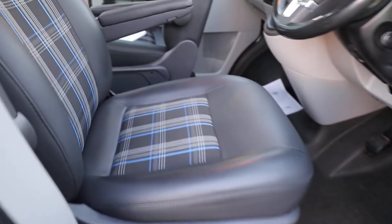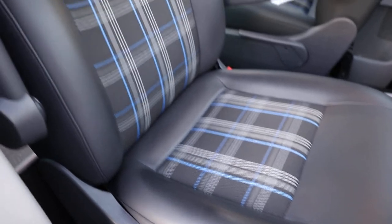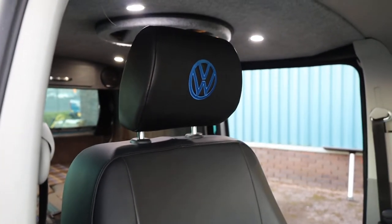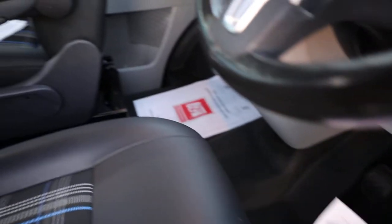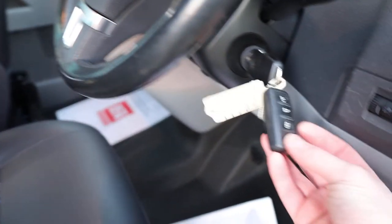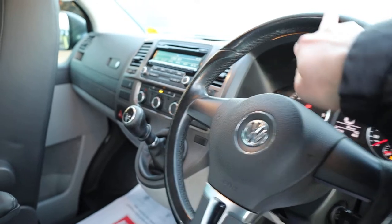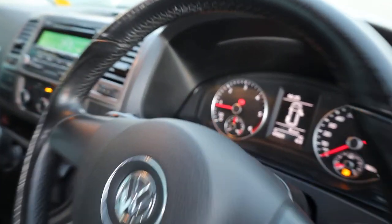Looking at the driver's seat, again, you've got this fantastic trim. I've got to say, it does look very, very good quality. And as I say, this lovely checker in the middle with the VW emblem in the headrest. I think that looks really, really smart. You can see the floor here, all in really good order. Same with the step there as well. If I pop the mat just down there, we do have two full remote keys with the vehicle. Leather steering wheel, very mild wear to the very top of the steering wheel, but as I say, that is absolutely in line with its age and mileage.